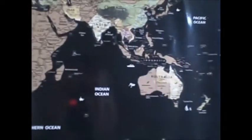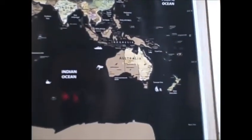Indonesia. I've only been to Bali, Jakarta, this one here, and this island here of the Riau Islands, Batam Island, yeah. So basically, in Indonesia as a whole, I just scratched the whole thing off. Just make that colored in.